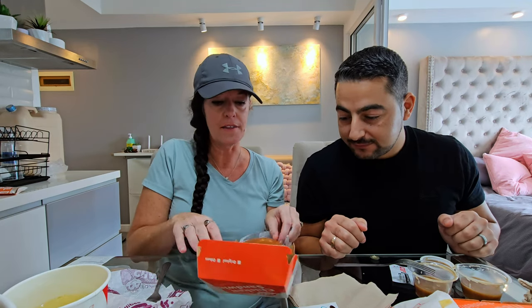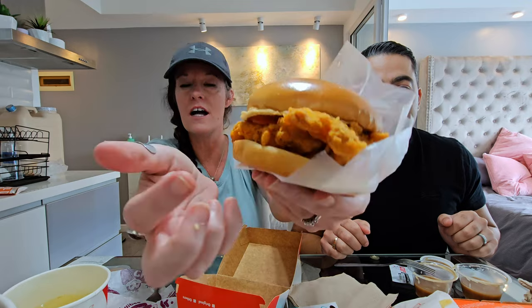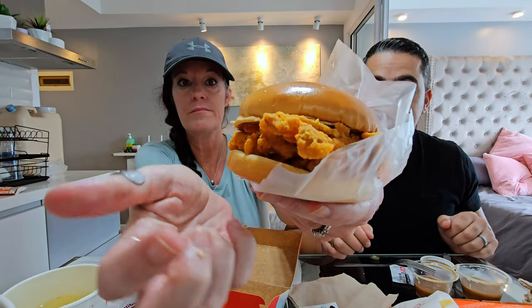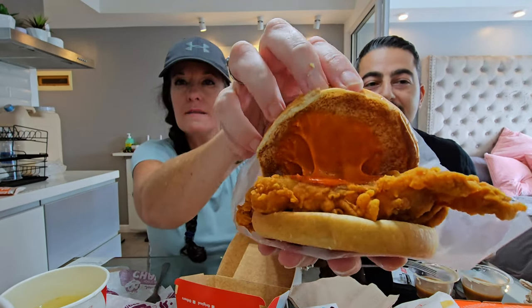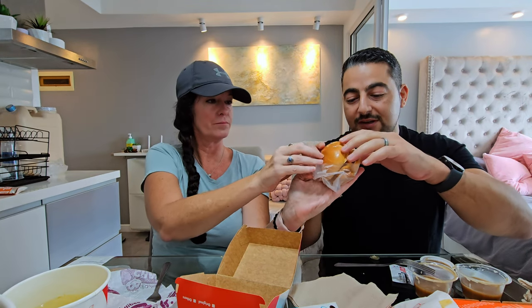You can tell by looking at the chicken. And this is the... I'll show you guys. This is the spicy chicken burger. You can see the color of the chicken. It's going to be spicy. Yeah, oh yeah. Spice. Oh, look at that. Yes, please. I will happily take any spice challenge. I love spice. It's my thing.